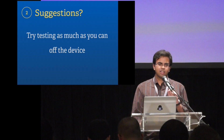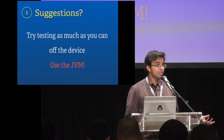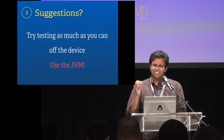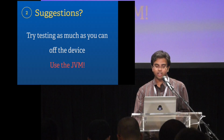Now you see, instead of actually running your tests on an APK and on the device, what you can do is actually use the JVM. Because you see, the JVM is super straightforward. All you have to do is give it a bunch of Java classes and it'll run the test. And this is wickedly fast. It's much, much faster than running any other kinds of UI tests that you have.